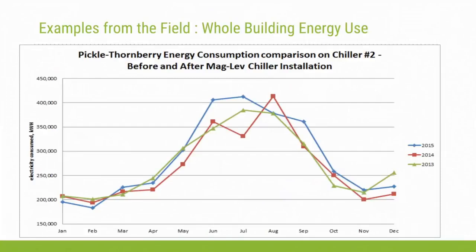This was the Pickle Thornberry complex in Austin, Texas, where the project was handled at the service center level. They had replaced a 600-ton Trane chiller with a 440-ton mag bearing chiller installed back in December of 2013 with little or no input from our regional headquarters. And as you can see, we actually saw, in many cases, a slight increase in our electrical consumption.